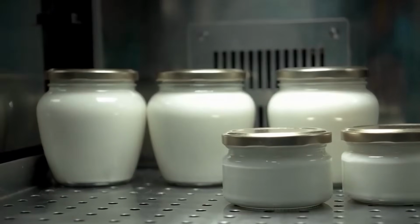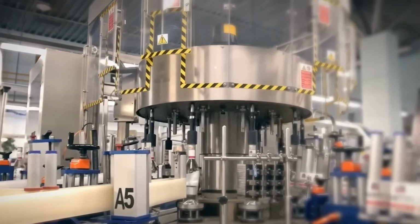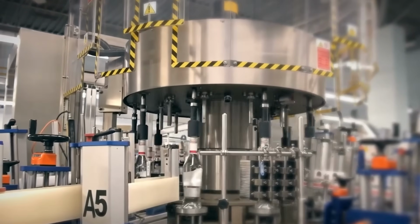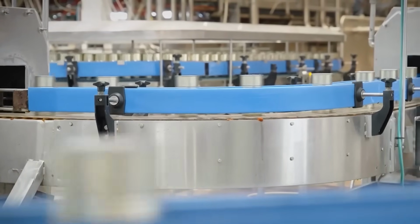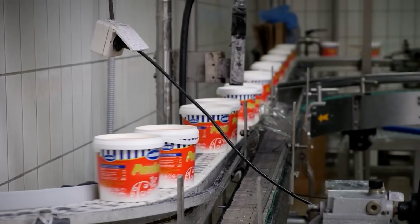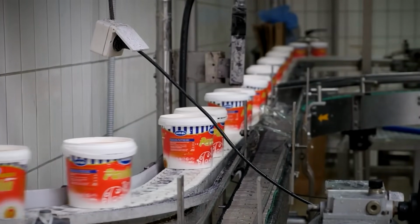Employee training programs emphasize hygiene practices and proper handling procedures, reinforcing a culture of safety throughout the organization. Packaging design plays a vital role in the marketing and distribution of mayonnaise. Modern factories invest heavily in developing attractive and functional packaging solutions that appeal to consumers while protecting the product.